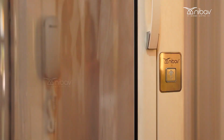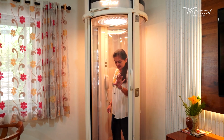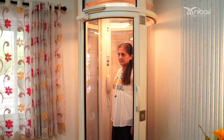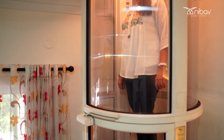When we had decided to install a lift, I was really scared as to how it will affect the look of the house, because you have a different set of image about a lift. But when we came across this kind of lift, it added to the beauty of the house. That corner, it looks as if it is made for that lift. It is adding to the beauty of the house.